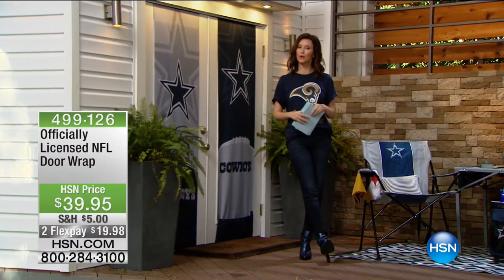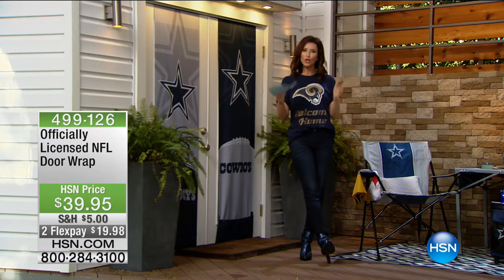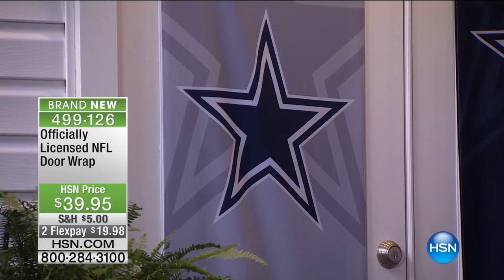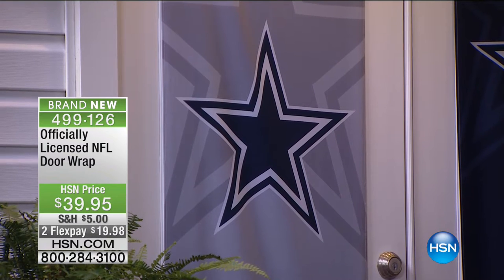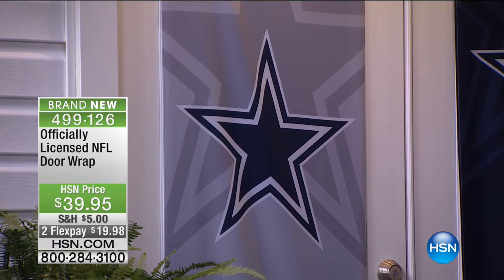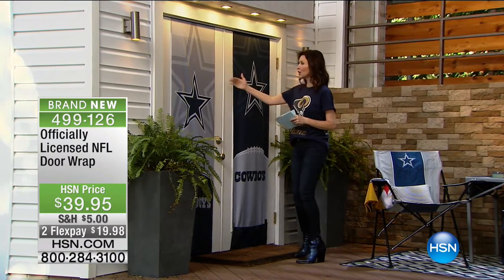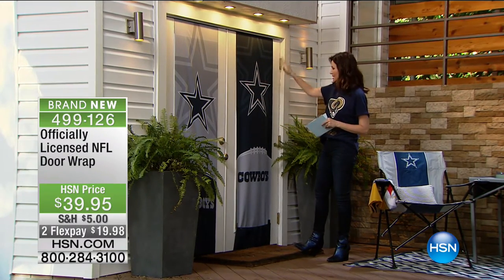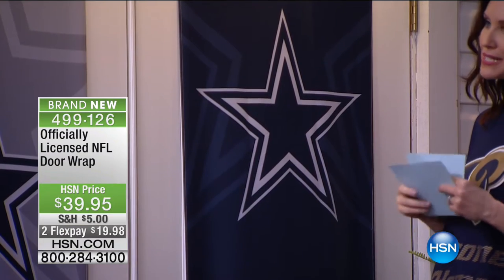All right, welcome back. We are all ready for football season, right? Well, we want everybody to know who your team is, and we're going to give you the best way to be able to show your team. Easy on, easy off. This is the licensed NFL door wrap. We do have all teams available right now. This is brand new for this season. You've never seen it before. It's $39.95, and it's going to be so easy. It's actually reversible. So you've got your away colors, you've got your home colors, and this is to be able to put it on your front door, to be able to put it on the inside door, wherever you want.